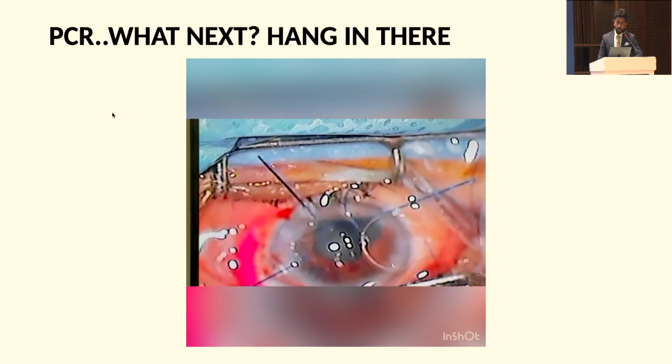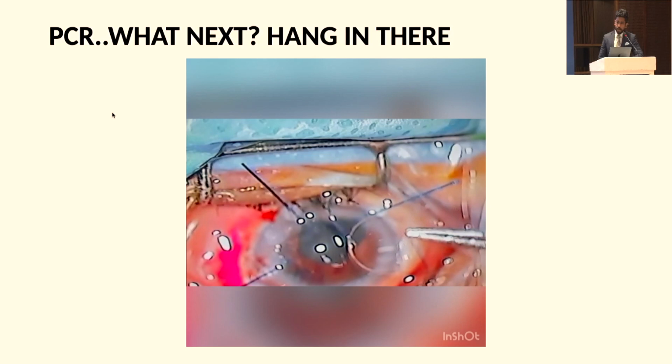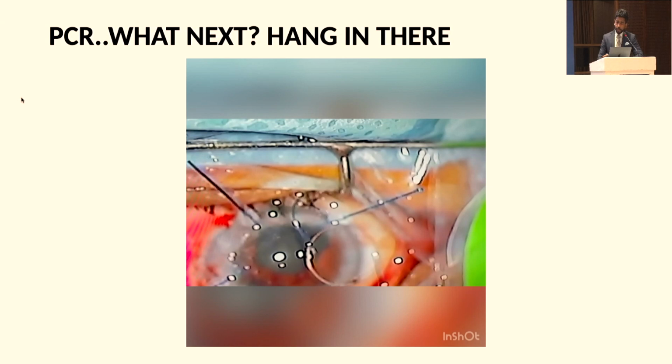So when you have a PCR, just hang in there, like our hanging IOL technique, where we anchor a rigid IOL, in this case a three-piece rigid IOL. You just take the suture into the IOL dialing hole, after which you can implant the lens with full confidence. And if there's any instability in your capsular bag, you can always expand it out, and use the free end of the suture to remove it.